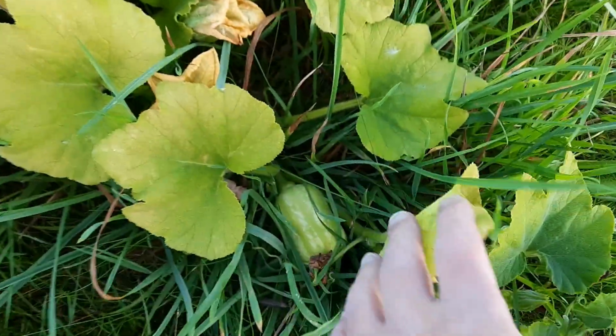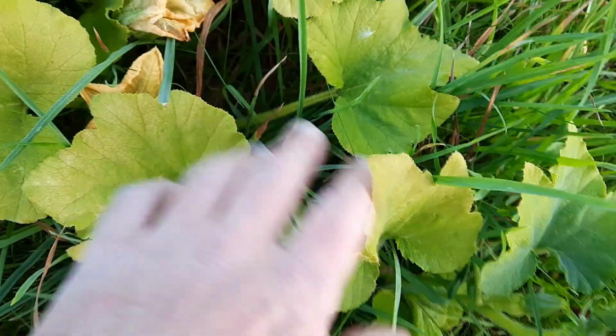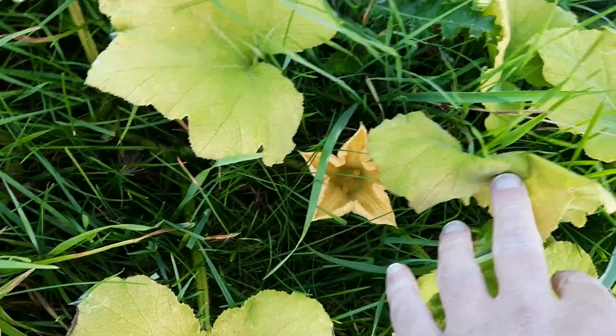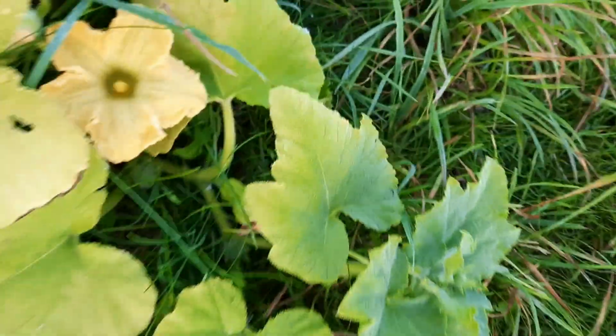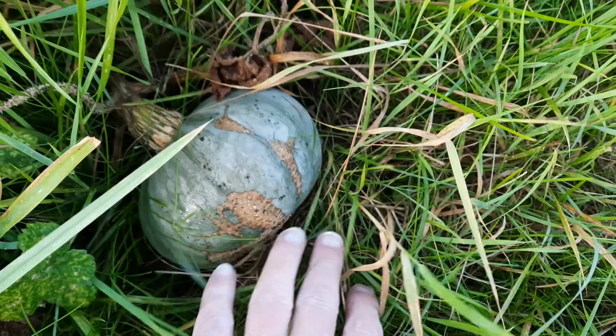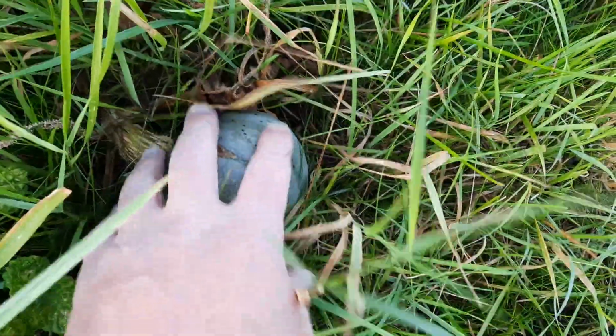We have got a couple of smaller ones buried in amongst the undergrowth. Still flowering there. Little baby one coming on there. And we've got the original first one still growing. Not huge, that has to be said.